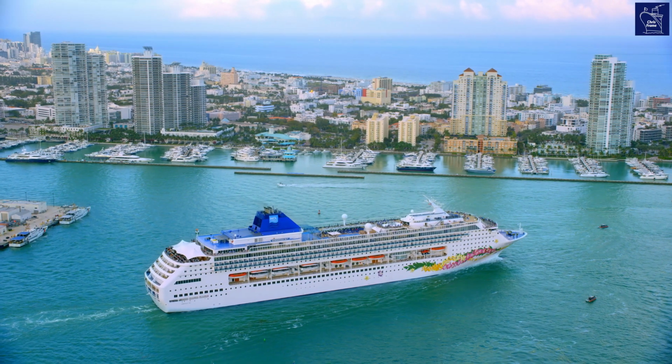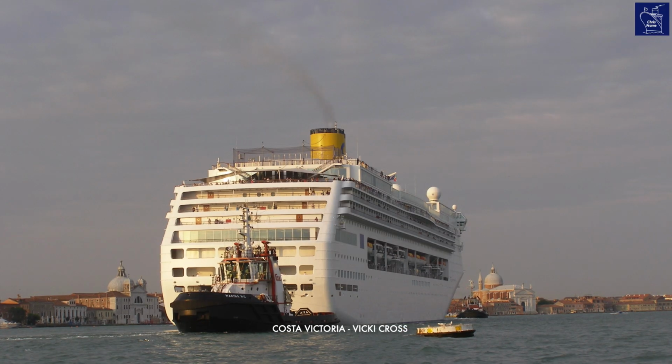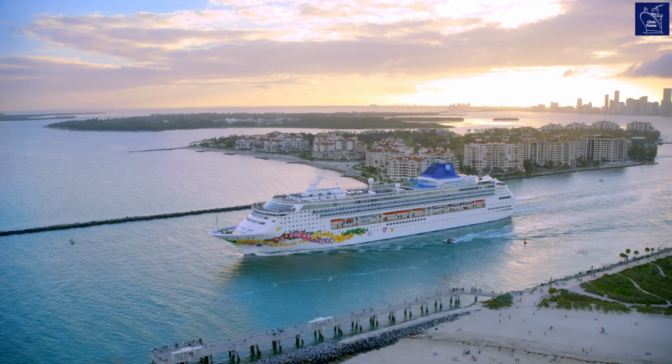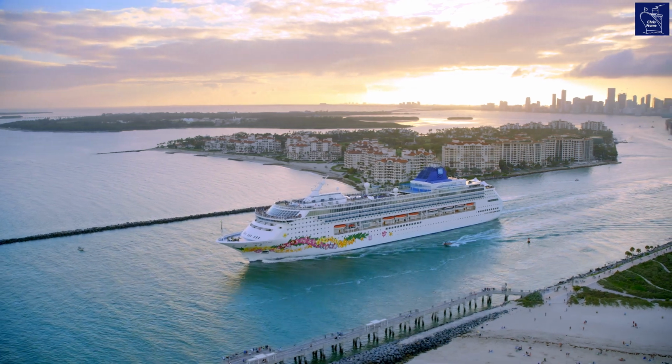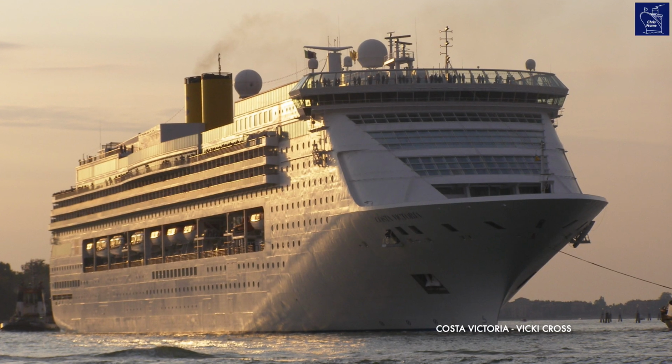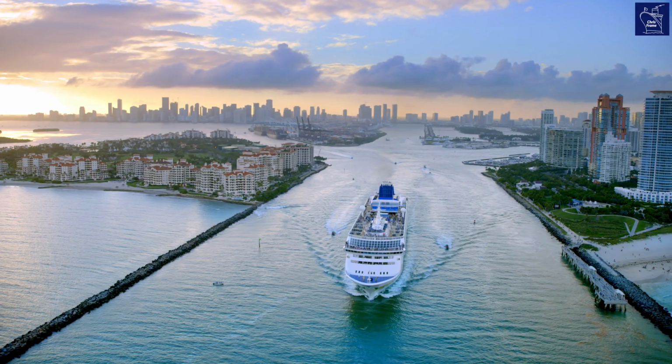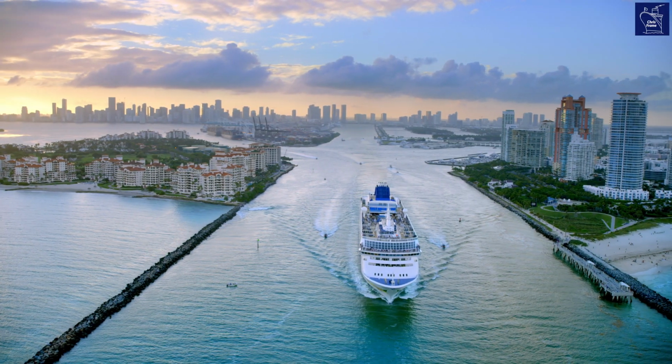This left 3 ships in this unusual class of vessels: the Costa Victoria, known as the Victoria class, and the Norwegian Sky and Norwegian Sun, known as the Sun class. Costa Victoria was ultimately retired and scrapped during the 2020 coronavirus pandemic, so today only the 2 NCL ships remain.